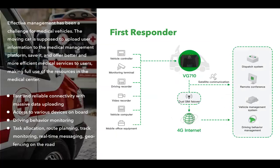Next example is first responder. First responders, like ambulances, are in most cases on very urgent duty. So timing is very important. Accuracy is very important. They must be on the right track and report real-time data to the data center.